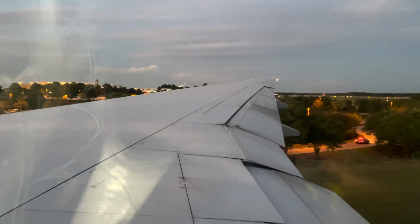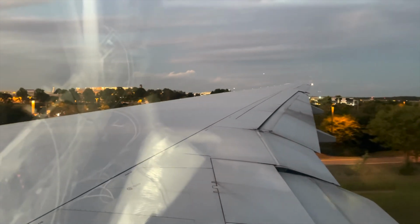We're taking off from the south end towards the north. Our flight time today is just under 7 hours.